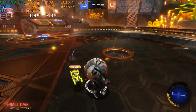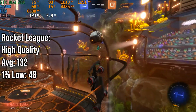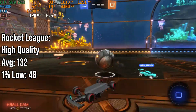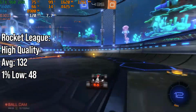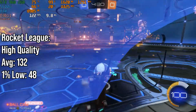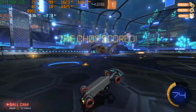Next game up is Rocket League, and like Siege, it's a really easy to run esports game. However, there is a slight performance problem, and I believe it's down to the game, not the graphics card. More on that in a bit. The GTX 960 got 132 FPS on average, with 48 FPS for the 1% low figure. This was achieved on high quality, which it defaulted to.